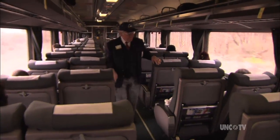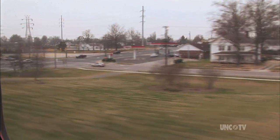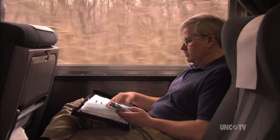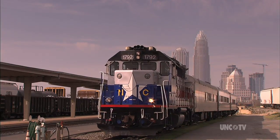I think corridor trains are very important, and that's where we're seeing our biggest growth. As gas prices get higher and congestion clogs the highways, and flying in those 300 to 500 mile corridors becomes less and less convenient, more and more folks are looking at rail as a viable alternative.